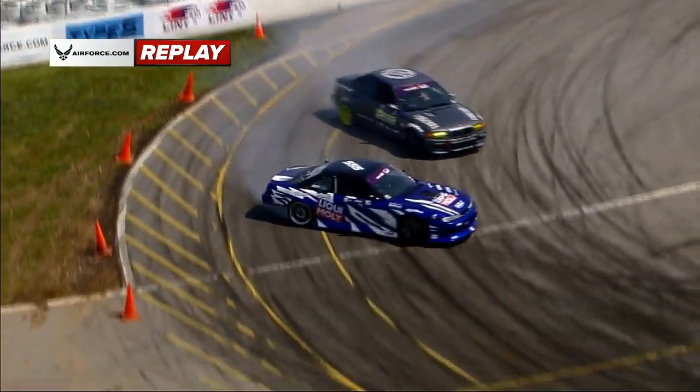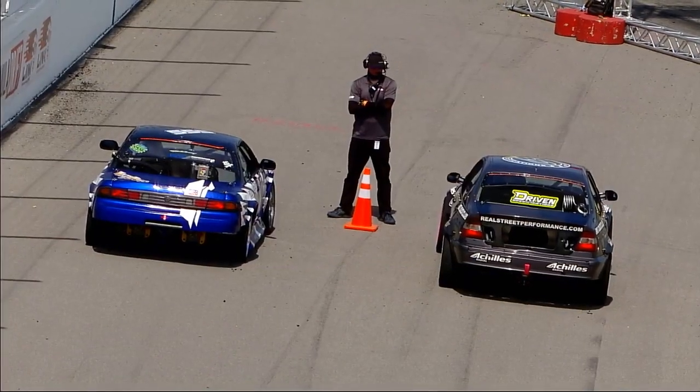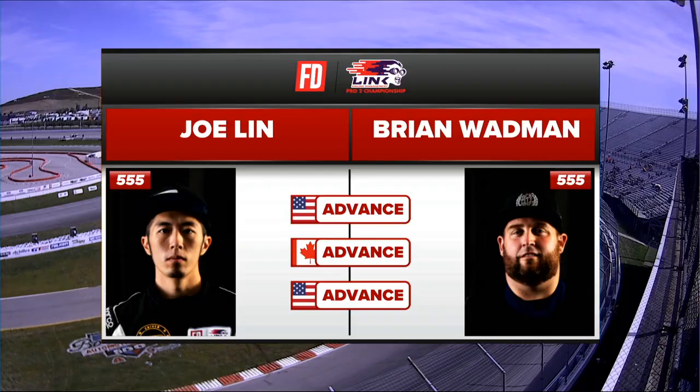That's going to be the deciding factor. And Wadman here really getting deep into that outside zone. Pulls off a little bit early there, allows Lynn to gain a bit more proximity. But overall, this is probably one of the first tough calls of the year. Yeah, there it is. So here we go. Let's slide him left for Lynn, right for Wadman.